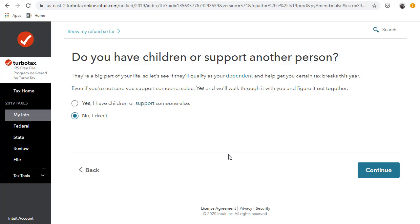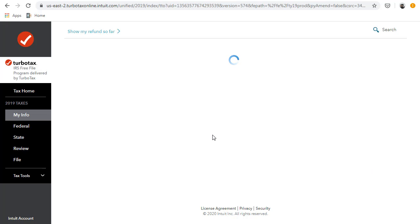Now this part is important because if you support somebody else, or you have a dependent child, you want to put them in here. If you don't, and more than likely you don't have anybody, then just say you don't.